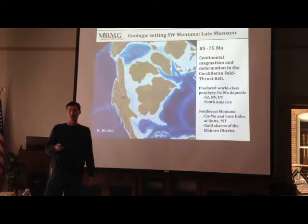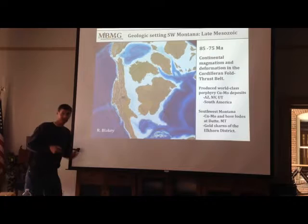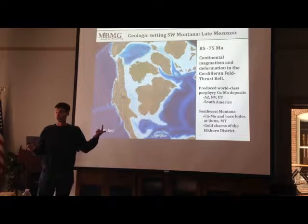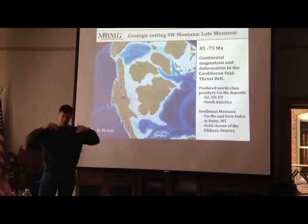The significance of the Cordilleran arc is that it extended all along the coastline of the continent, much like it does today in Washington and Oregon and Northern California. Okay, those are all volcanoes that are forming above a subduction zone where two plates are colliding.